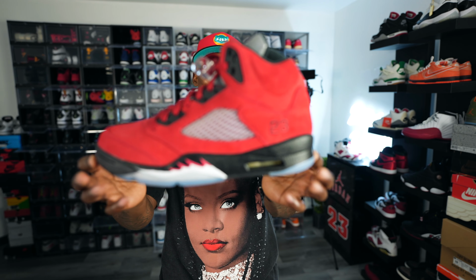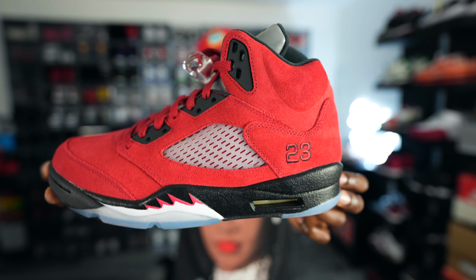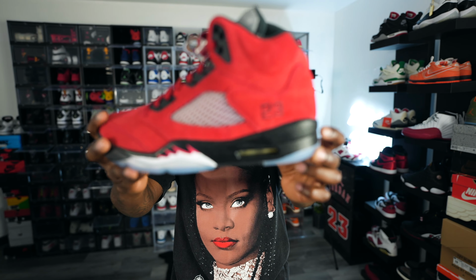Yo, guys, it's definitely heating up. You guys see it, bro. We have the Air Jordan 5 Toro Bravos, man. Something that you gotta definitely have in the collection. One of my top 3 Air Jordan 5 colorways, in my opinion, ever dropped. Just love how I had the icy blue soles on there. And to top it off with that crazy, vibrant red upper, man.